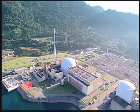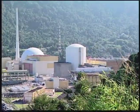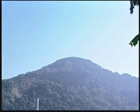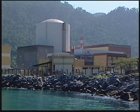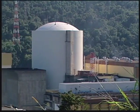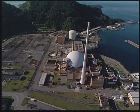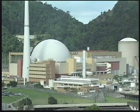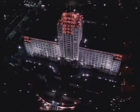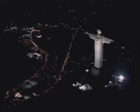This is Angra 1 and Angra 2. The plants produce clean, safe energy while respecting the surrounding environment, and they could not be located in a better place. In harmonious synergy, the region's natural beauty. Angra 1 became operational in 1985, Angra 2 in 2000. To get a clear picture of the importance of these Brazilian nuclear plants, the energy produced here is equivalent to half the total energy consumed in the state of Rio de Janeiro alone.